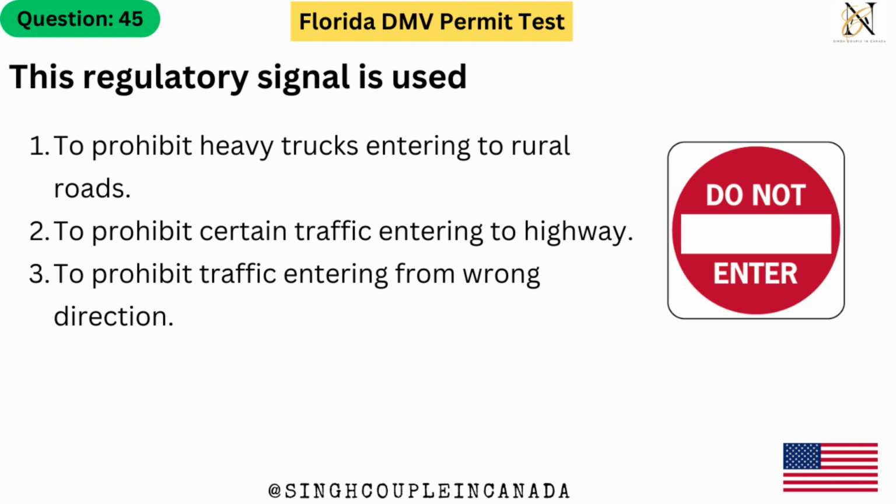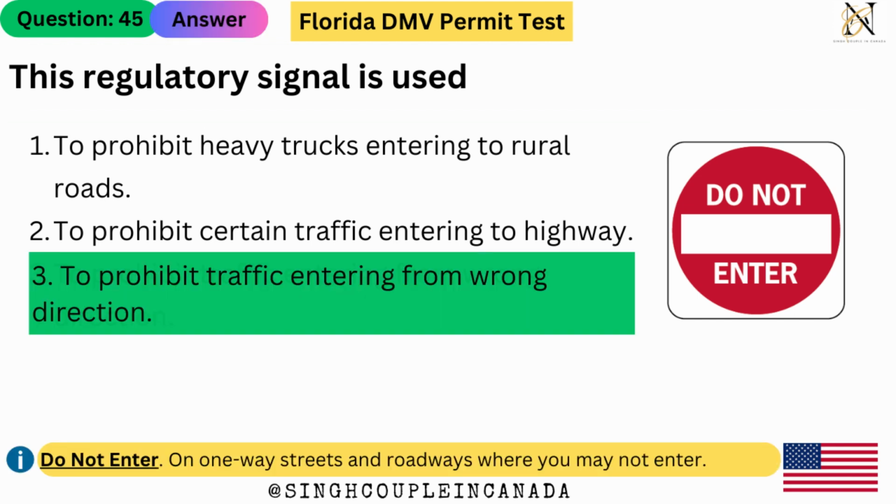This regulatory signal is used 1. To prohibit heavy trucks entering to rural roads. 2. To prohibit certain traffic entering to highway. 3. To prohibit traffic entering from wrong direction. The answer is 3. To prohibit traffic entering from wrong direction. Do not enter on one-way streets and roadways where you may not enter.